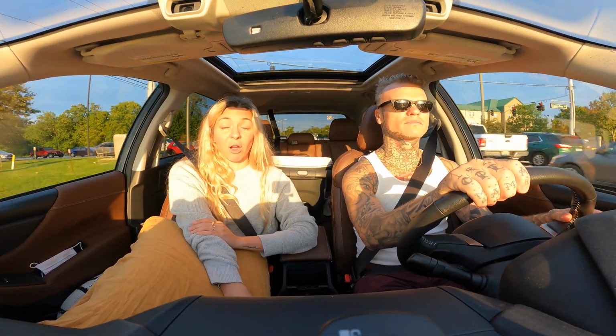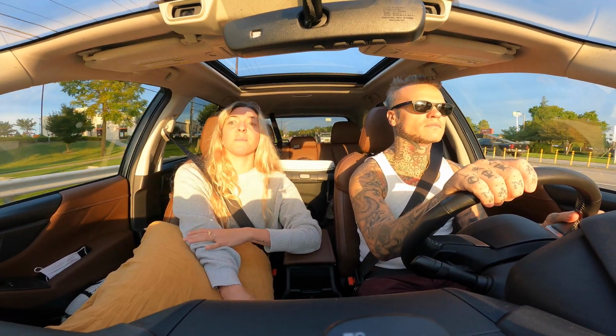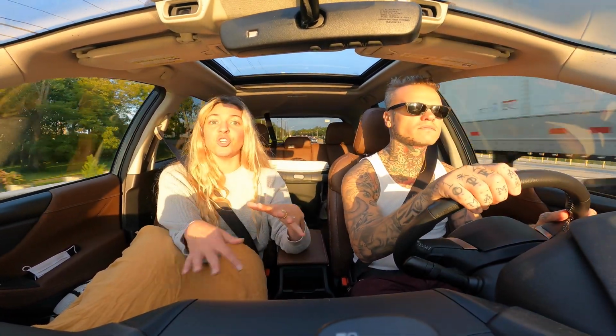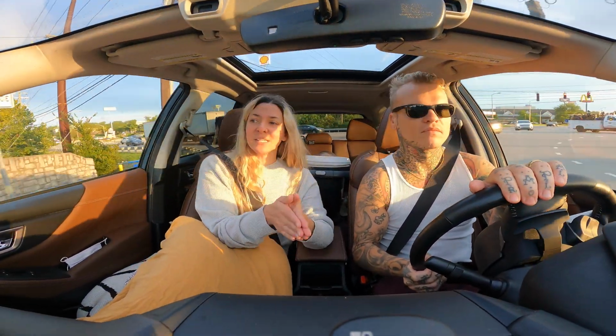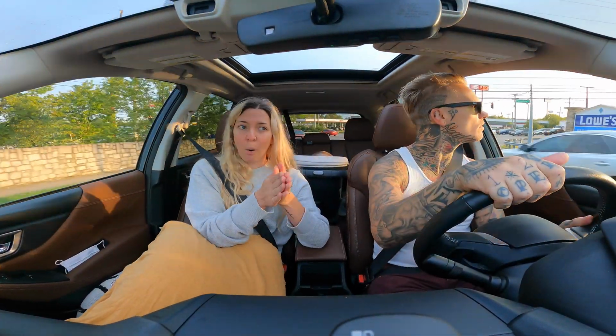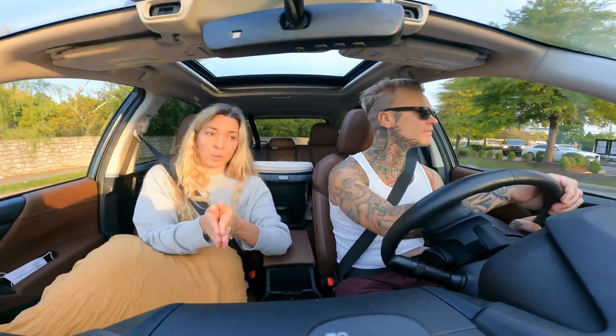So we started looking for RVs. We started researching which RVs would be the best. We wanted something that wouldn't break down, had to be new-ish, a lot of safety features, reliable, and we ended up narrowing it down to the Jayco Melbourne Prestige and the Winnebago View 24D.